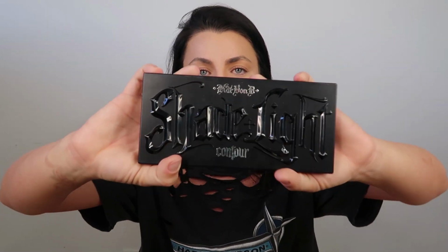Next. This is by far my favorite contour kit. I've used this probably since they came out, and I have yet to switch to another contour kit because it is amazing. In fact, I've turned a lot of friends to it. It's just the Kat Von D contour. Amazing. And what's cool about it now is that whenever you run out of a shade, you can just pop it out and order that shade and pop it in a new one, so you don't have to buy a whole new kit.